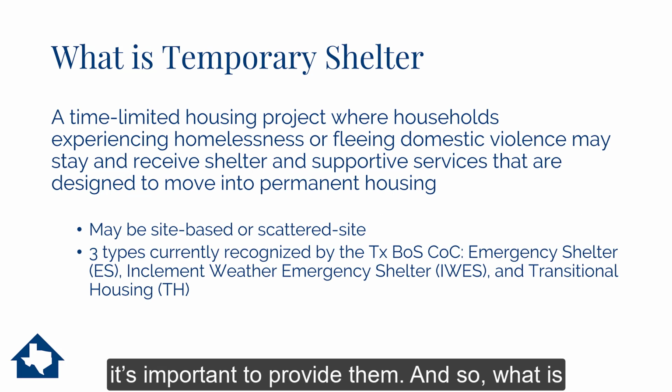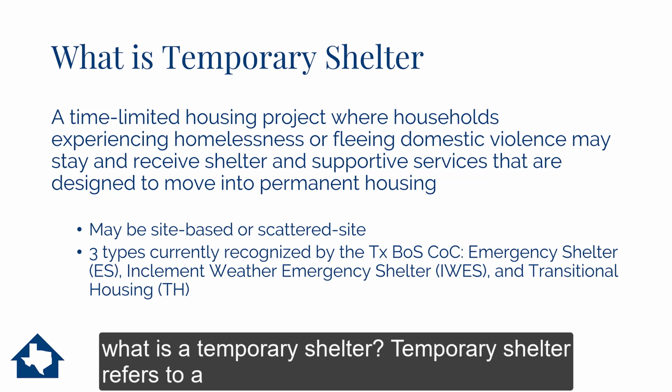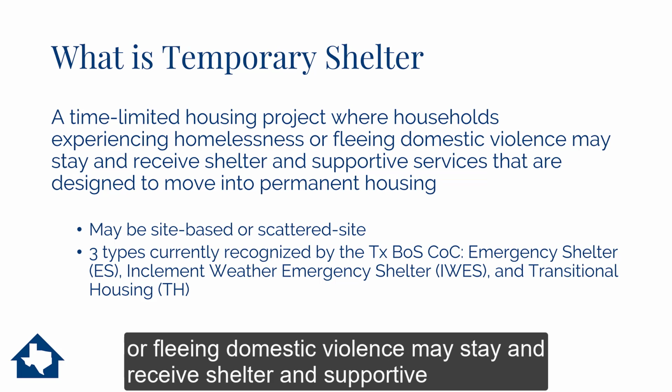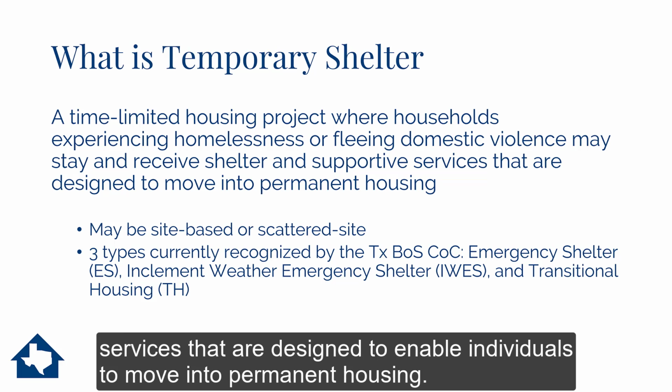And so, what is a temporary shelter? Temporary shelters refer to a time-limited housing project where households experiencing homelessness or fleeing domestic violence may stay and receive shelter and supportive services that are designed to enable individuals to move into permanent housing.